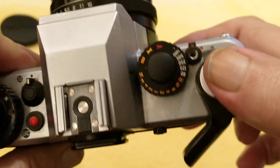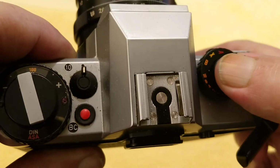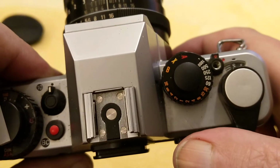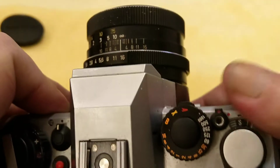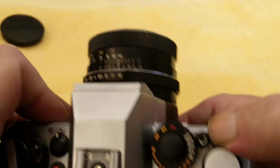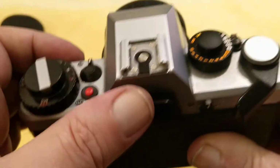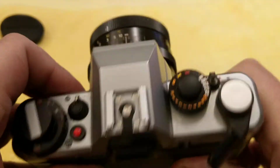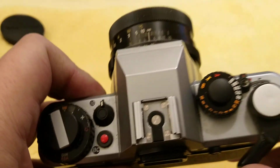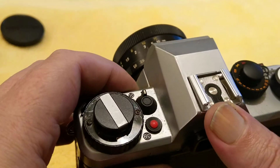Wind it on, it's nice smooth action. The shutter release button is this up here. And then that's going to give us a 16-second exposure now. It's also lockable as well, you can flick it over to lock it. Hot shoe on the top. Flash sync speed on this camera is 125th. There it goes. It's just shut the shutter. 125th of a second for the flash sync.